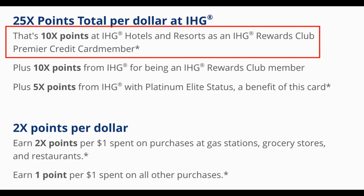And taking a look at the earning rate, the IHG Premier credit card will earn 10 points per dollar at IHG properties, 2 points per dollar at gas stations, grocery stores, and restaurants, and then 1 point per dollar everywhere else. Now, I know the website says you're going to earn 25x, but it's only after you account for your status earning rate of 15 points per dollar, but the card itself only earns 10x at IHG properties.